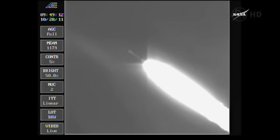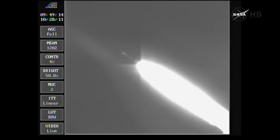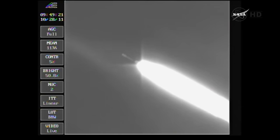Coming up on 48 seconds. Mark, 48 seconds, max Q, maximum dynamic pressure on the vehicle. 10 seconds now remaining until burnout of the 6 ground-lit motors as we're passing the 1-minute mark. Burnout of the 6 ground-lit motors, and we have ignition on the 3 air-lit motors. Good ignition on the 3 motors, good chamber pressure, good symmetrical burn.